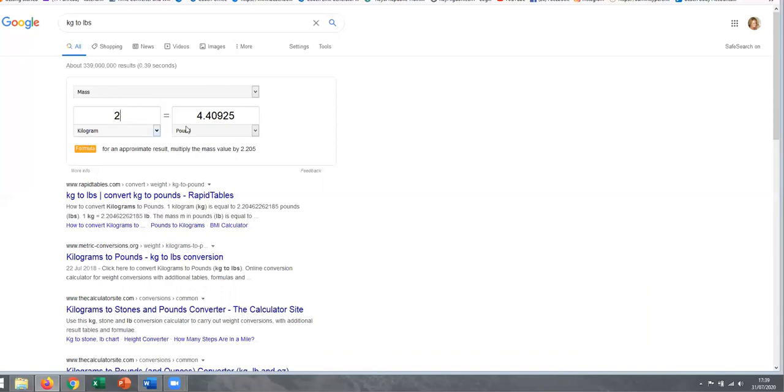So 2 kilograms is 4.5 pounds. 4 kilograms is 8.8 pounds. 6 kilograms, 13 pounds, and my 8 kilogram dumbbells are 17.5 pounds. And then my kettlebell is 35 pounds. So just to give you an idea of the weight equivalents, if you're trying to get the same sort of dumbbell weights as I've got.